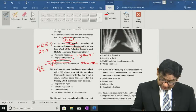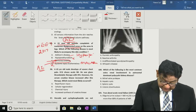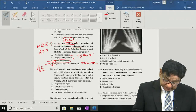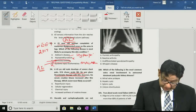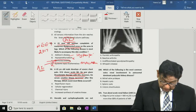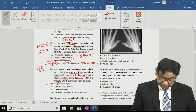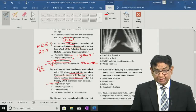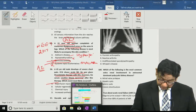Now, question number 96. The patient has developed severe pain in the chest, acute MI, and he was given thrombolytic therapy, and now CPK is increased. This is a classical feature due to reperfusion injury. Now, let's learn the basic concept. What do you mean by reperfusion injury?